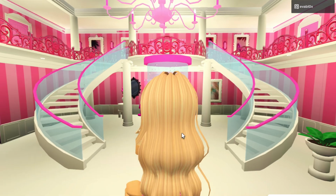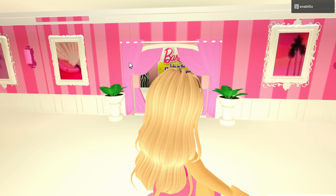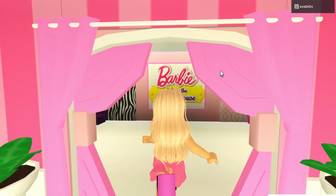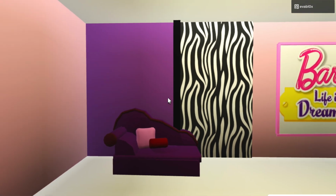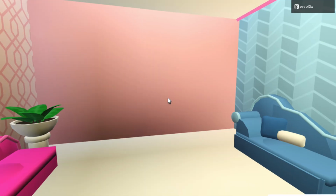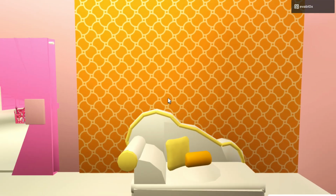Okay, so now I'm just going to go back inside and up the stairs because I've got one more thing to show you guys. Oh, I'm struggling a bit. Upstairs is this room with the Barbie Dreamhouse logo, so let's go inside and see what it is. So instead of wasting this room on something like a useless gym, I decided to make a production room. So this is Raquel's set here, which she can film at. And then moving across, we have Barbie's pink sofa. And then behind that, we've got Ken's. And finally, moving across, we've got the ones for extra characters like Teresa and Nikki.